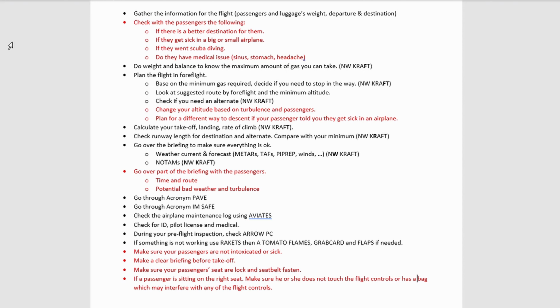Change your altitude based on turbulence and passenger. You need to be more aware of the comfort of your passenger. Make sure you are not flying through turbulence as much as possible. Plan for a different way to descend if your passenger told you they get sick in an airplane. In general, you encounter more turbulence closer you are to the ground. You may want to hold your descent until the last minute to stay away from turbulence for your passenger comfort.